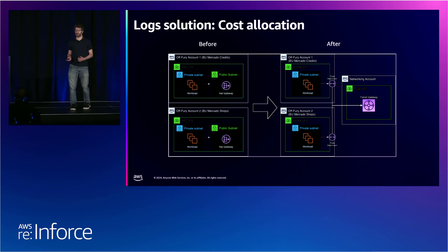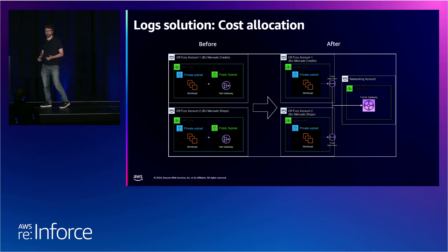So the way we found to allocate the cost to each business unit was using the enriched logs. With enriched logs, we can now know how much traffic each business unit or each tenant is generating, and we can allocate the cost to them.